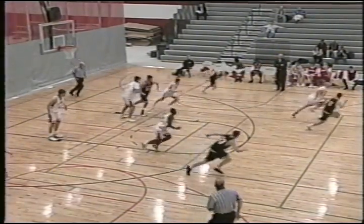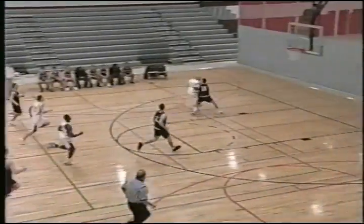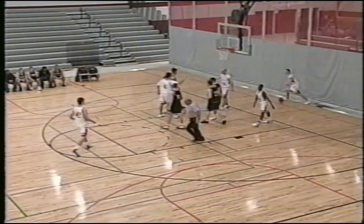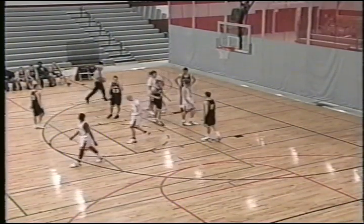Right. And a pass picked off by Chris Potts. Takes it in strong, goes up, gets the hoop, and it counts. Very strong start. Yeah, very strong. I didn't see any signs of the ankle injury there. No, he looked pretty quick on that one.